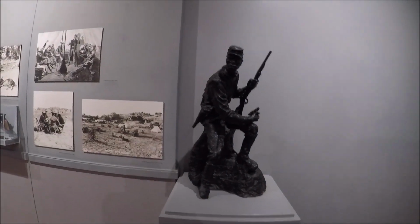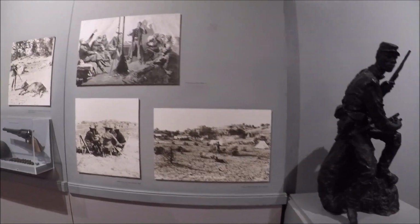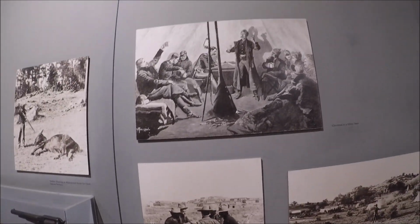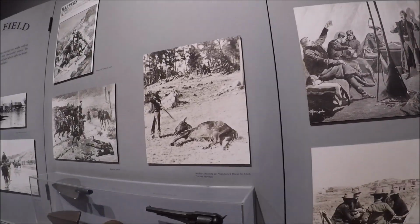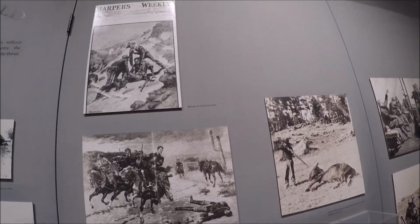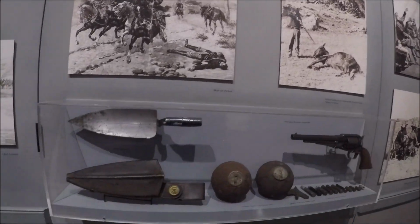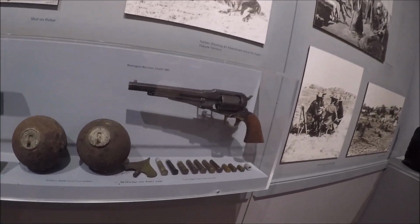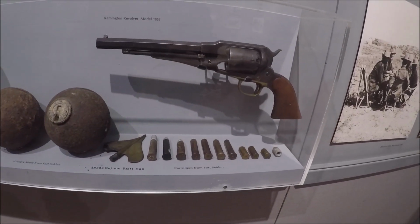So I'm gonna go outside and check out the ruins. But first, I'll give you all some views on what they have inside. Pretty cool stuff in here, but the pictures. That's what I really enjoy, looking at these old pictures and stuff. Some pretty cool stuff. Got a shovel and a pistol. Look at the size of those bullets right there. They are huge.